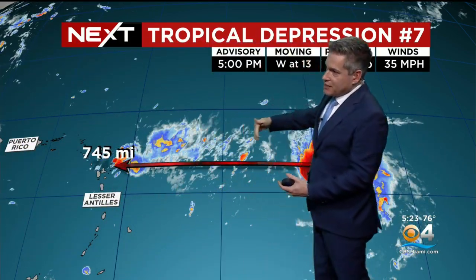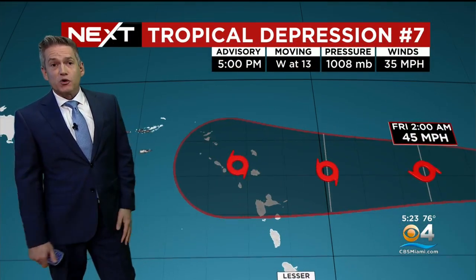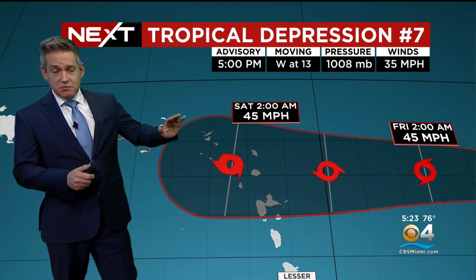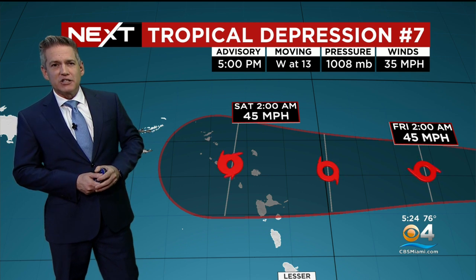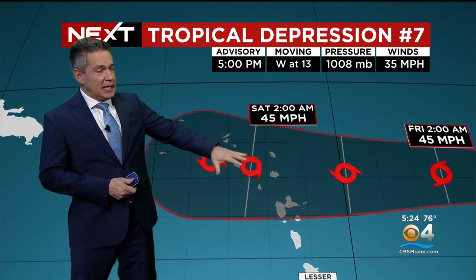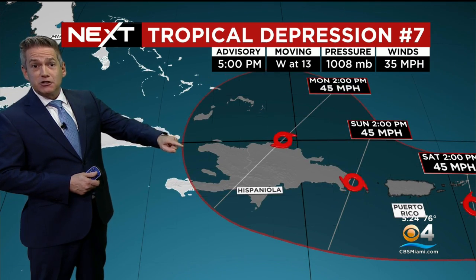And then, of course, we're 745 miles east of the first land masses here across the northern Windward Islands, and then the storm will track in that direction. So this is regardless of what happens thereafter. It's going to be a big rain event, I think, here. And in fact, tropical storm watches will likely go up as we hit through tonight. Then it'll make its way through the rest of the islands here, including Puerto Rico, with heavy rain for Saturday and Sunday, then hitting Española still as a tropical storm.